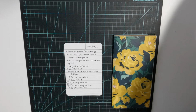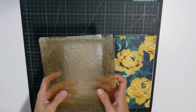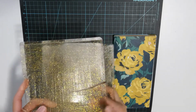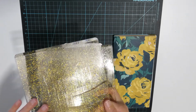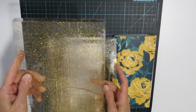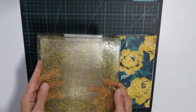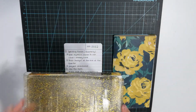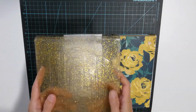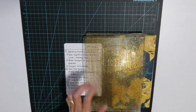I still have to buy some new, sorry for the glare, big shot plates, because as you can see, this one's cracked badly. And if I want to use my die cuts, I will need to buy some more plates. I don't use the plastic ones together all the time unless I'm embossing, because I do have, I'll just quickly show you.